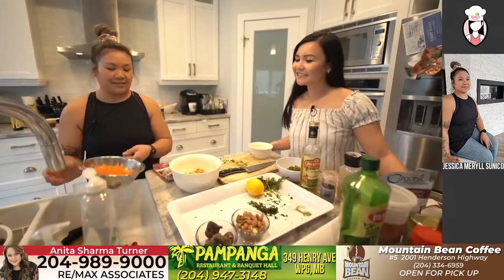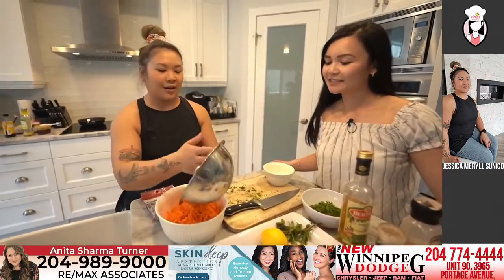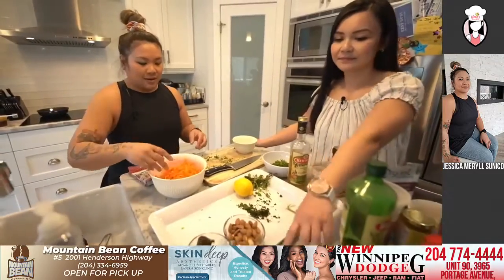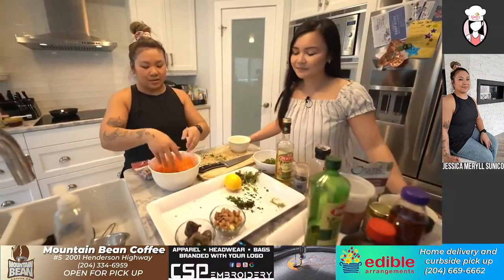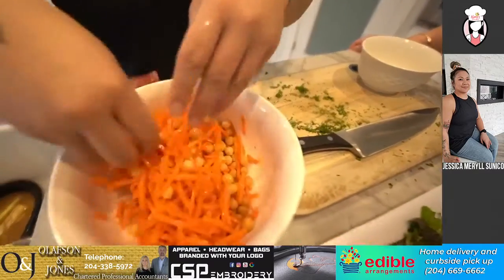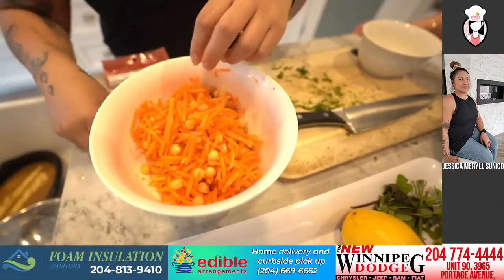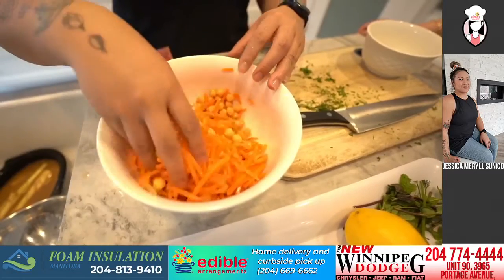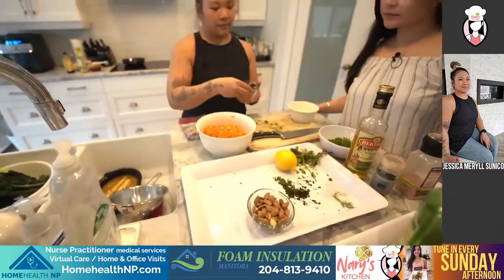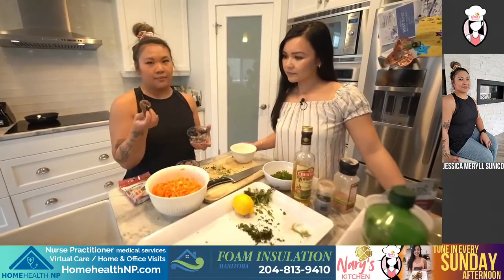So rinsed. Easy. Then you could always take the other parts of the bag and add it to a stir fry or something like that. Oh, yeah. It's always so flexible. And then we're going to just toss these together. So you want more carrot than chickpea. If you wanted to use this as a side, I usually like using this as a snack. Oh, as a snack? Yeah. Okay. And then to add more textures to it, I'm going to cut up figs.